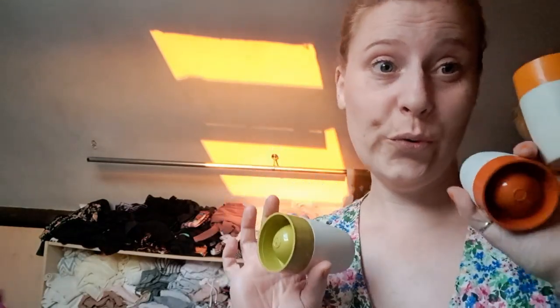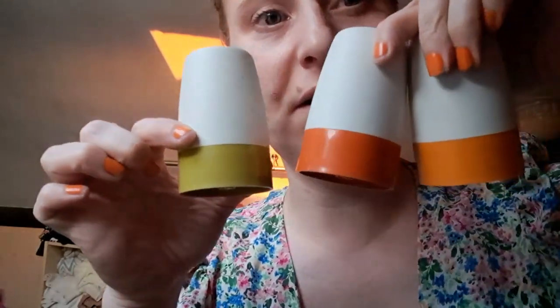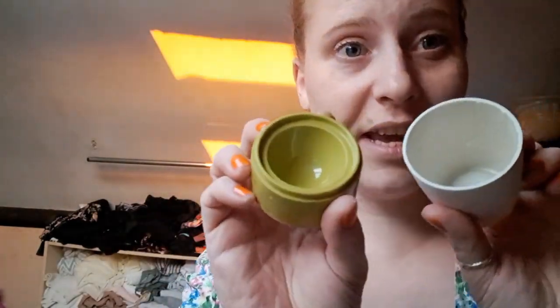Here we have the haul. Look at these. These are very, very cute. Can you guess what they are? Yes, that's right. They're egg holders and egg warmers. Oh gosh. But I don't know if you can see there, but they are Tupperware. So that's a nice little find.